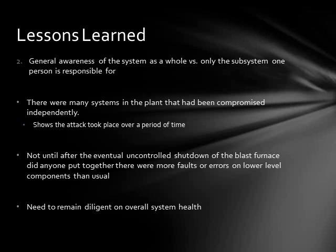This attack, they could trace, they didn't tell us the exact period of time, but there were so many independent systems faulted or having errors that if all the system managers or a plant manager had noticed that there actually was an unusual amount of failures on this system as a whole, they would have hopefully noticed that there was a bigger problem, that maybe something was causing all these problems as opposed to them just coincidentally all happening at the same time.